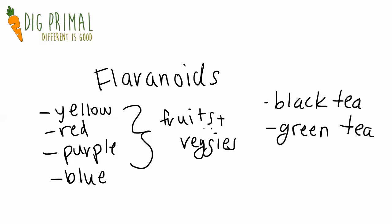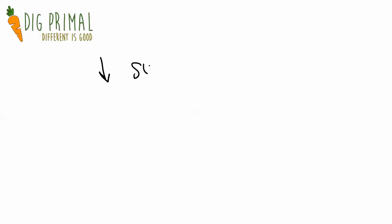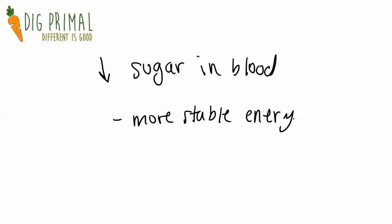And just to go back to what we were talking about before, the turmeric and the flavonoids inhibit the action of the GLUT transporter, which minimizes the passive diffusion of glucose into the bloodstream. So when we talk about decreasing sugar in the bloodstream, we're talking about more stable energy, good control over your hunger signals, and just feeling a little bit better, because when you have a sugar high and a sugar crash, we all know what that feels like. It's not a good feeling. So this is something that can help us avoid that.